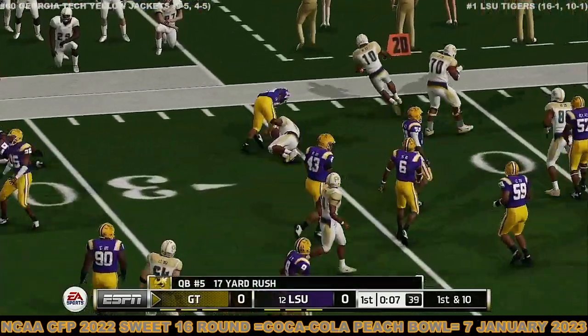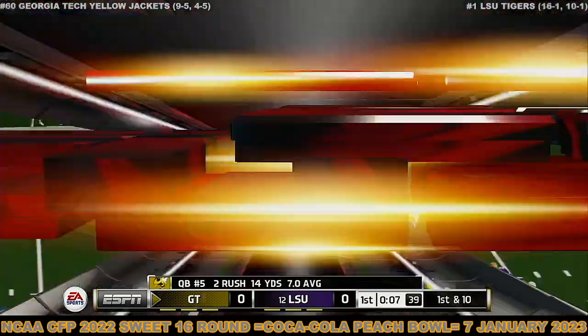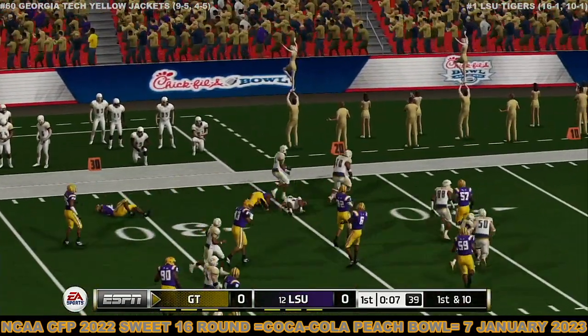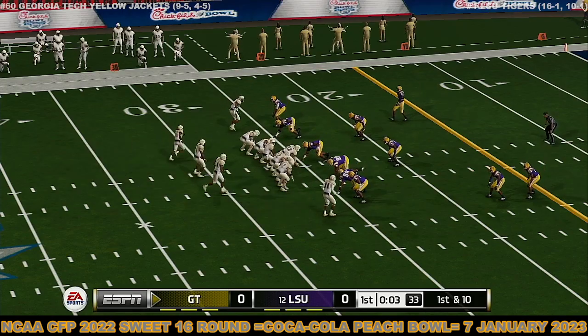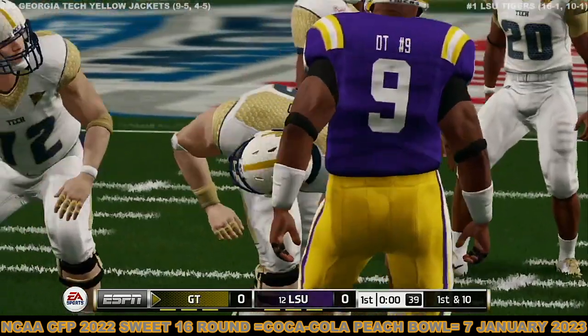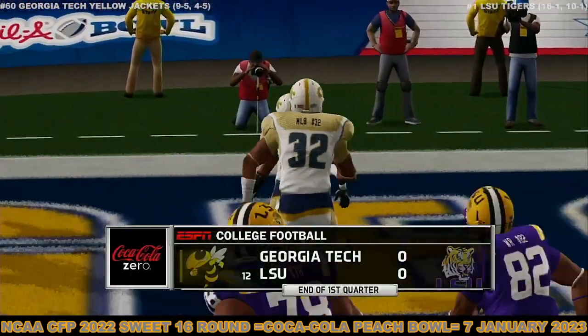He's taken down at the 26. They go with the option and pick up the first down. Yeah, and that was a situation where the quarterback knew he could pick up the first down if he kept it himself. That's a good decision. From the 26-yard line, it's first down. We've played one quarter. Still no score.